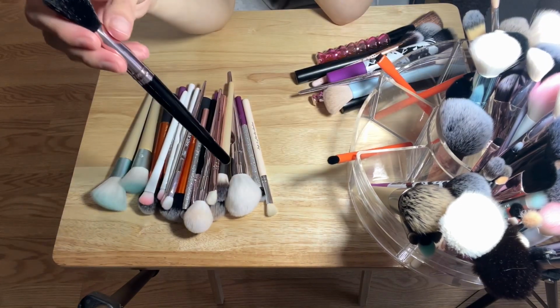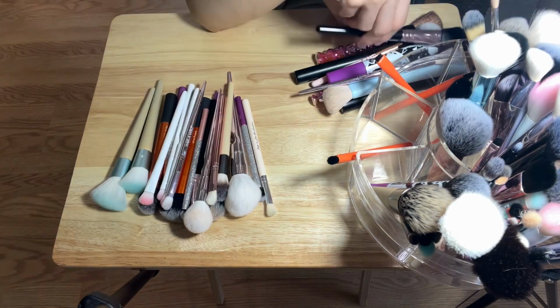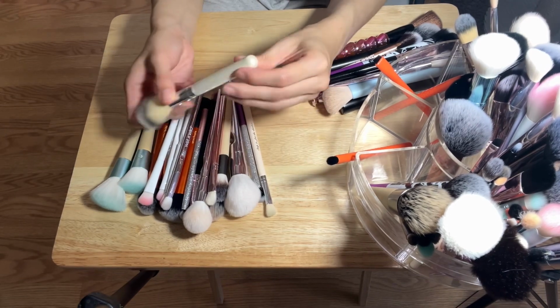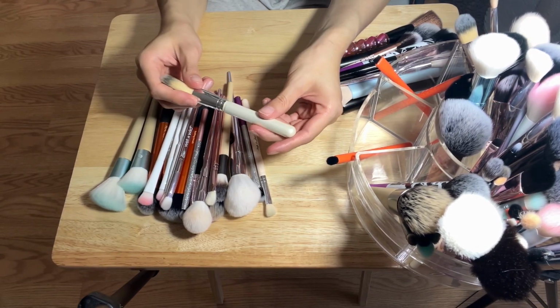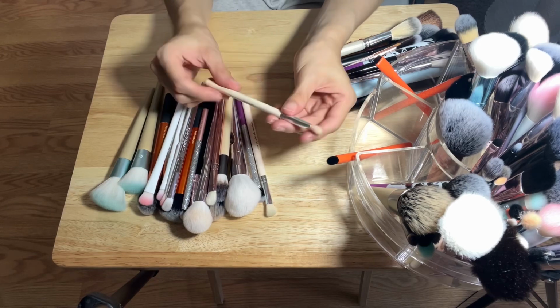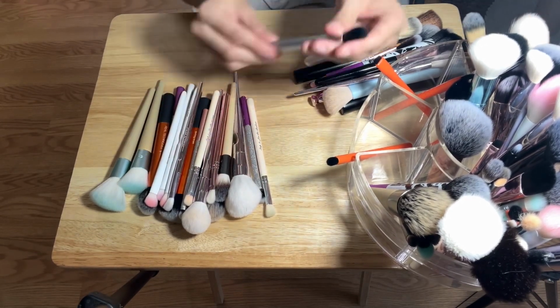This is LA Colors. I believe this is a blush, but I don't need it, so I'm going to declutter that for sure. This one is a Bless powder brush, but this is going to trash. This is a Vintage, another eyeshadow brush. Anything that's eyeshadow I'm keeping for sure.